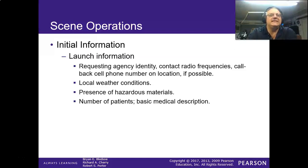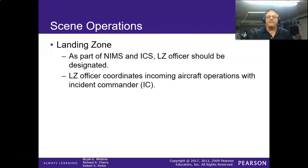When you request an aircraft, you want to let them know what radio frequency you're going to be contacting them on. Also give a backup cell phone number at the location if possible. You need to let them know about the weather conditions there, the presence of any hazardous materials or wire hazards, your power lines, trees, as they're landing. And the aircraft is going to need to talk to you to make sure about that as they approach, okay?